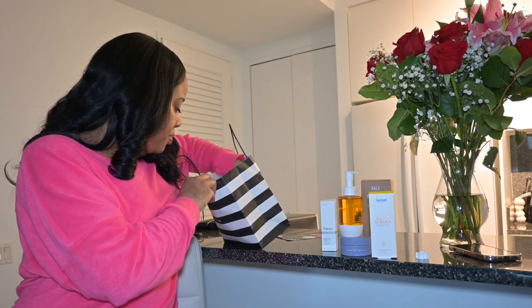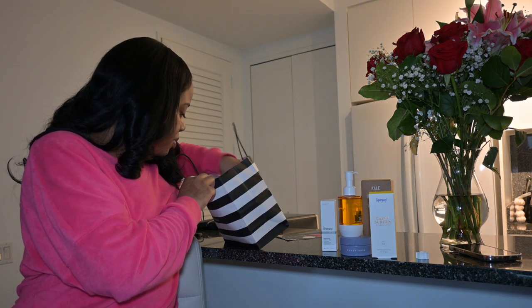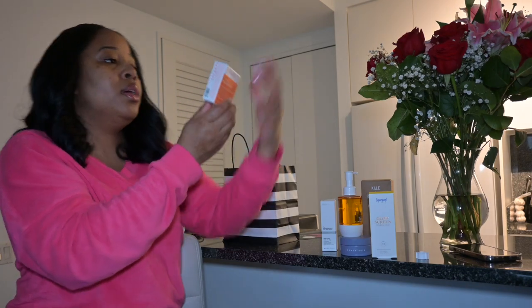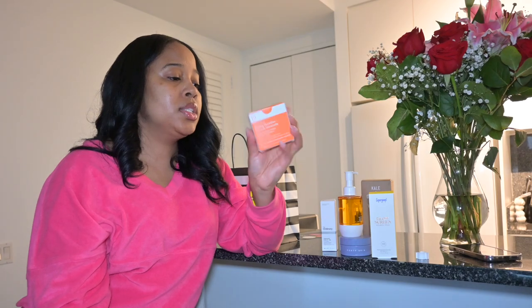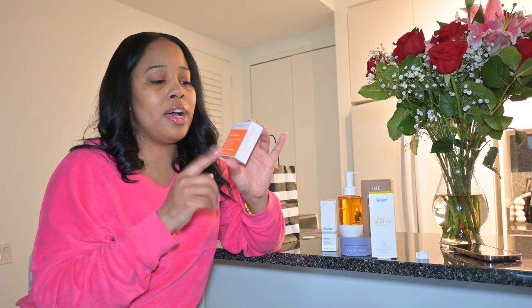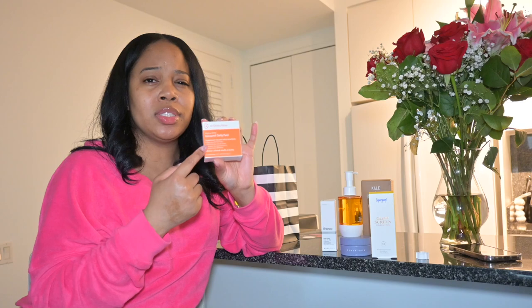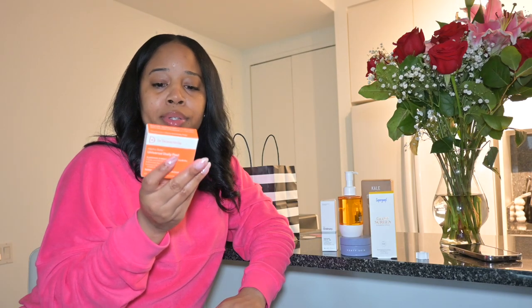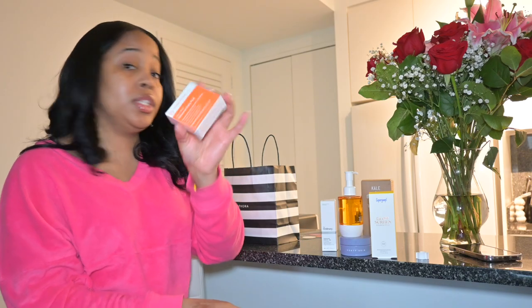Next up, Dr. Dennis Gross Universal Daily Peel. I watched Kyra. She was using this when she was doing her glass skin routine, and this was making her skin very, very clear. So I've also been using this for a few months, or even probably a couple of years now. And I love it. They have sensitive skin, original, and extra strength. I use the original. It's a two-step peel. And yeah, I love it. Works out for my face. And again, they have sensitive skin, extra strength, and regular. This is the regular one.